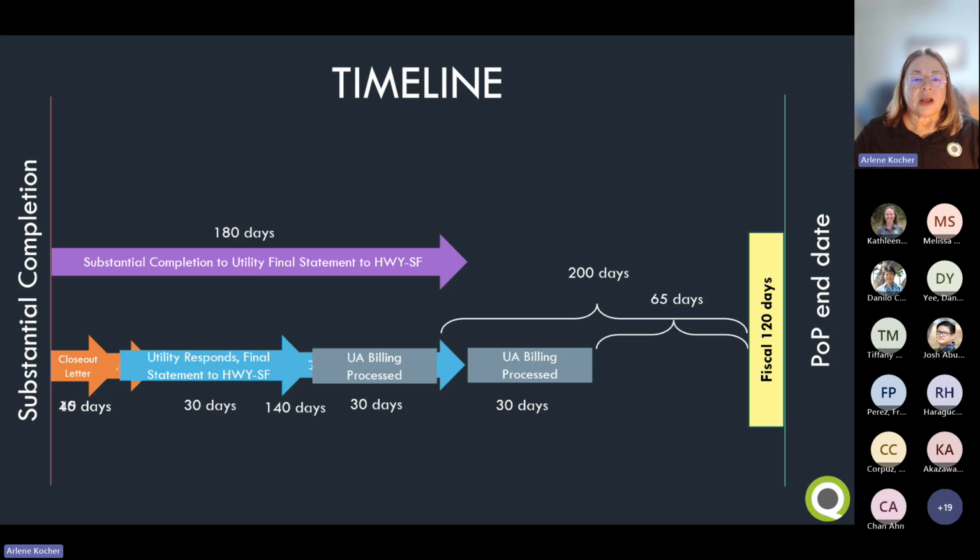So this is the existing process and timeline. But if you follow the new process I described, you can shorten the time it takes to close out the agreement when you get to substantial completion. You can now shorten the time it takes to put together the closeout letter and information to 15 days. And because you have prior agreement on the costs, you only need to give the utility 30 days to respond. And you can send the final statement to Highway SF in 45 days, which is well within the target of 180 days.